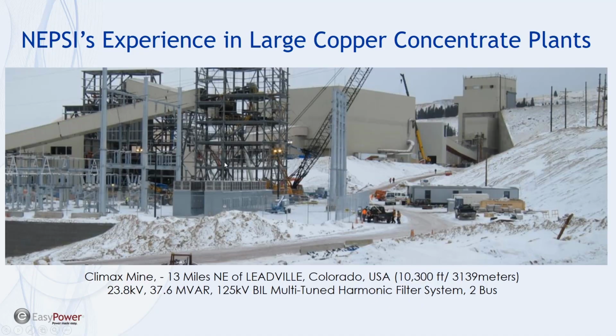what we show here are 2 metal enclosed harmonic filter systems. This is for the Climax mine. It's a copper concentrate plant up in Leadville, Colorado. It was at 10,300 feet. And that's one of the key things to consider when designing filter systems for the mine environment: you must derate for altitude. Anything above 1,000 meters must be derated for altitude. So this system was 37 megavars, and it's on 2 different bus bars. That's what you see here, the metal enclosed systems.